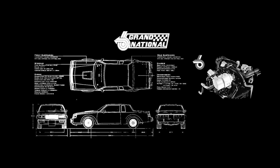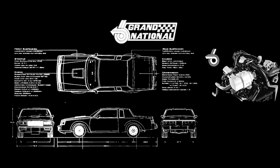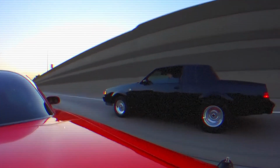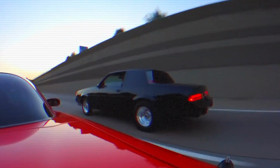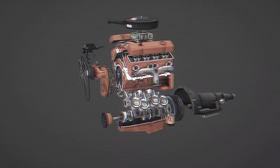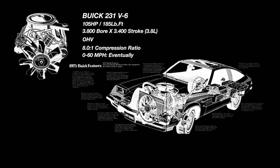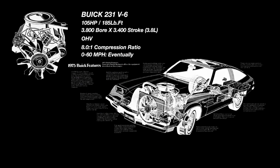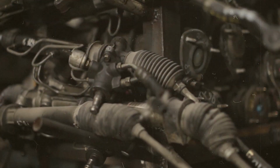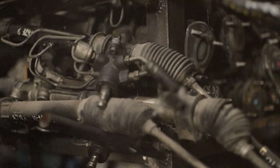The turbocharger was completely upgraded with a larger Garrett T3 unit, giving it significantly more boost pressure. A ceramic impeller allowed for quicker spool times, reducing turbo lag and increasing throttle response. A massive intercooler helped keep intake temperatures down, meaning more power, more often. The transmission was strengthened with a custom torque converter and valve body designed to handle the increased horsepower without breaking. The exhaust system was revised for better flow, giving the GNX a menacing, deep turbo whistle that was unmistakable.